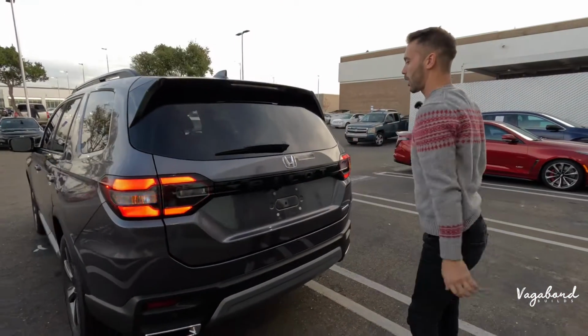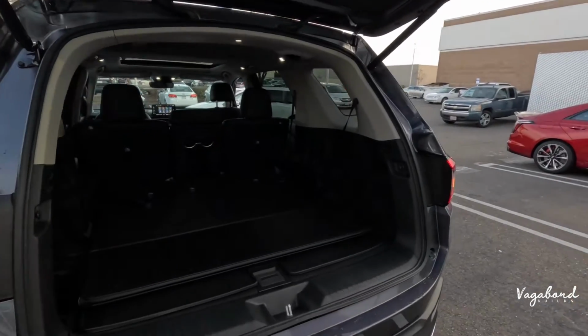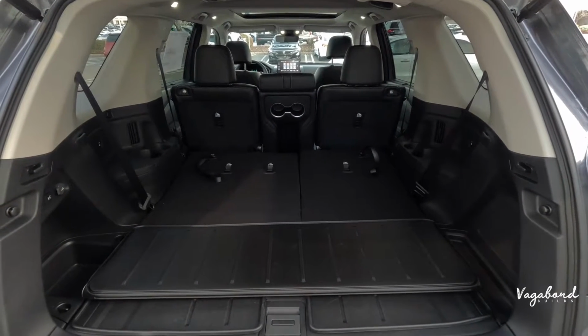Let's pop the cargo. You do have a hands-free possibility on this tailgate. So if your key fob is on you or inside your purse or in your pocket, you can literally swing your foot under that back bumper and that tailgate will open automatically.